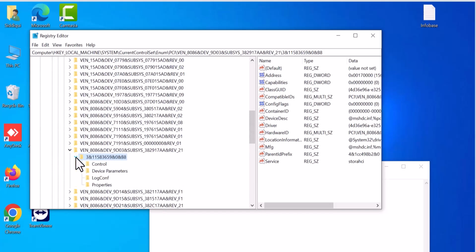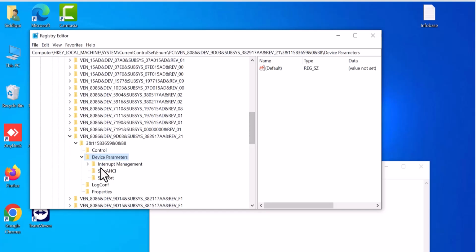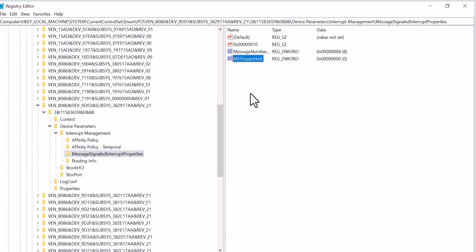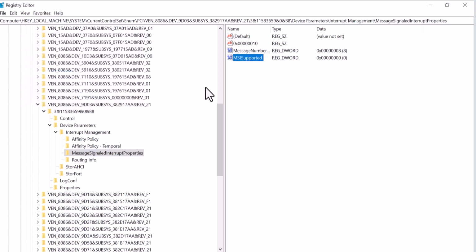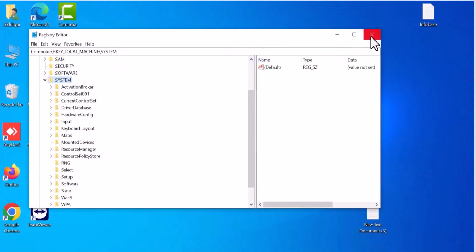Click on it. Click on Device Parameters. Click on Interrupt Management. Click on Message Signaled Interrupt Properties. MSI Supported, open this one and change the value to 0. This actually disables MSI support for the drive. Restart your computer. You will see a dramatic drop in your hard disk usage.